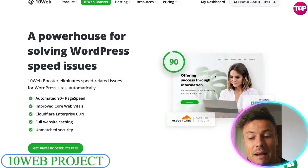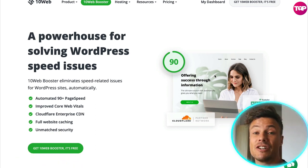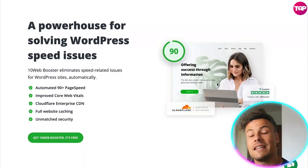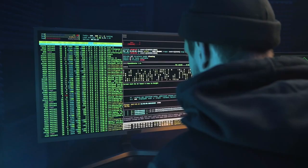Well, we use 10Web. Coming over to 10Web, guys, 10Web is a powerhouse for solving WordPress speed issues, and it can be downloaded in just a few clicks. In just a few clicks, your website can be optimized for maximum speed performance. And recently, they partnered up with Cloudflare to provide some of the very best security out there. So not only is your website going to be optimized for speed, but it's going to be kept up and running and avoid any attacks on firewalls and all sorts of other things.